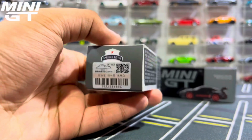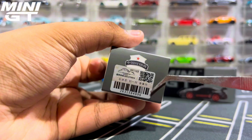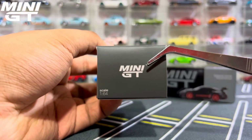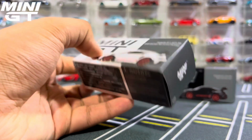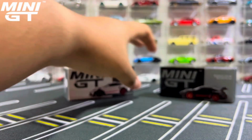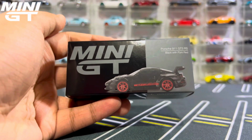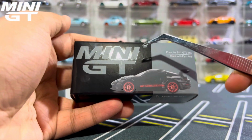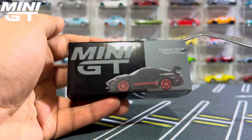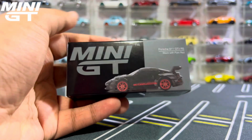There is the bottom of the box and the side of the box. I believe the reseller that I bought it from is buying it from CLDC, I'm not entirely sure. And there is Mini GT 1:64 scale, there is the white with red Pyro accent, whereas this one is the black with Pyro red accent. You do have Mini GT right here, this side of the car again. Porsche 911 GT3 RS, black with Pyro red.